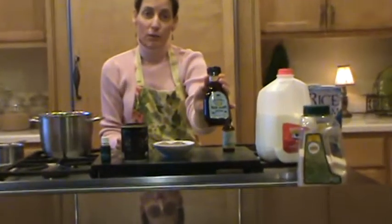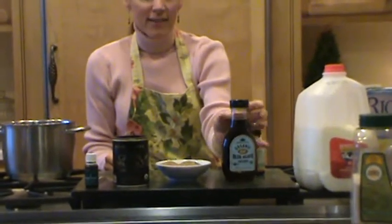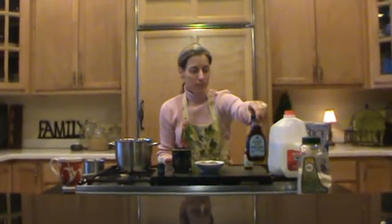Agave nectar comes from a plant, and it's a natural sweetener, and it's got a consistency like honey or maple syrup, but it's got a very neutral flavor. It's not quite as sweet as some of the other sugars, but definitely a good option for using in your hot cocoa if you'd like. The agave nectar is excellent. It's got a real low glycemic index, even lower than brown rice. So you're not going to get any spike in blood sugar.